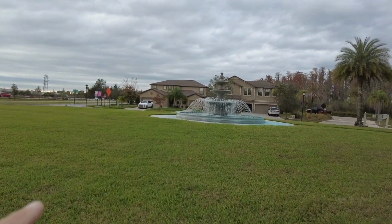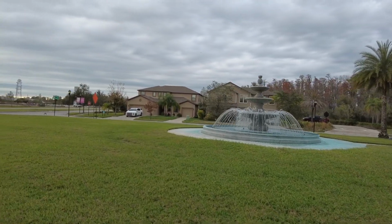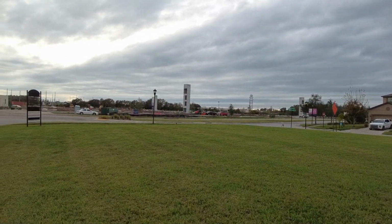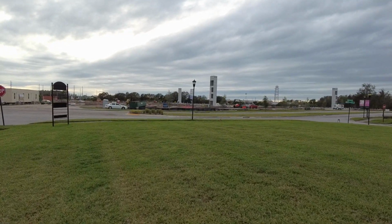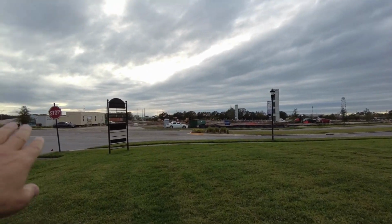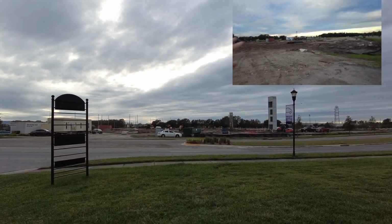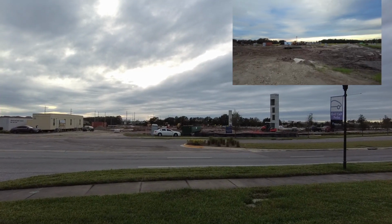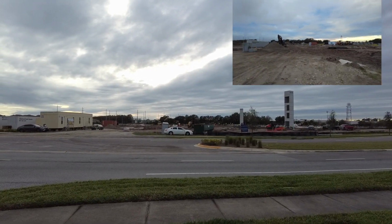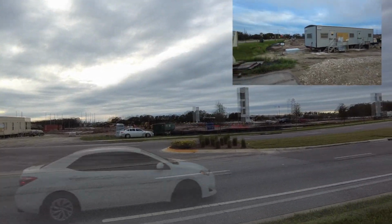There's the nice fountain. You want to buy a home here, you can look at the fountain right there. But we're gonna walk across the street here and look at what's going up. When I first came here, not even 2 months ago, they had the construction trailer in there and all the equipment, and now they've laid all the pads down for the apartment complexes. Yep, Horizon Apartments, that's what these are. Brand new apartments and townhomes.